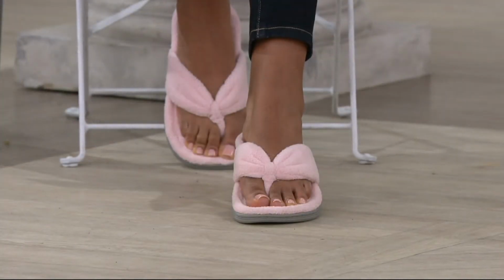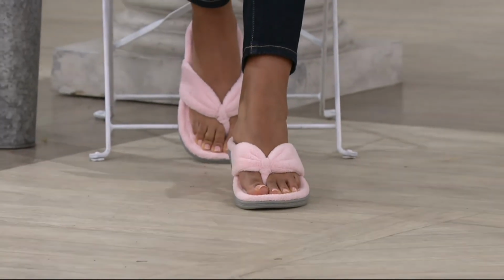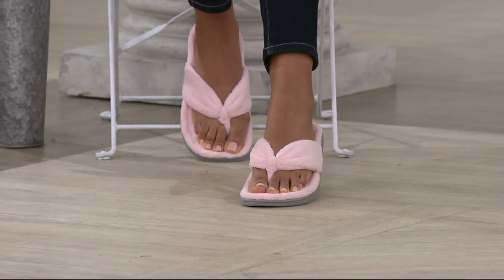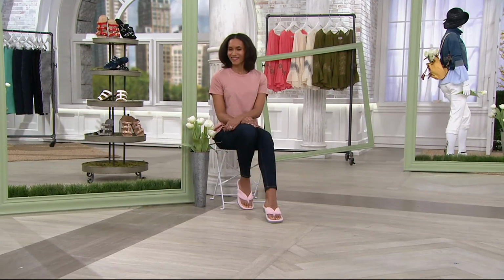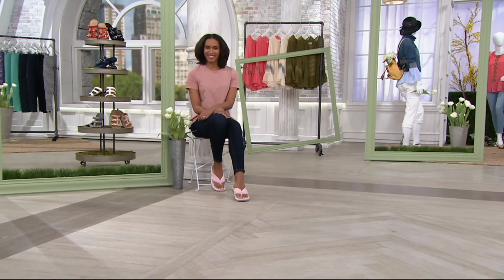So your foot's going to sit into this beautifully, but it just looks so comfortable on the upper as well. Yes. It is just a really beautiful plush style. You slip into this, you've got a spa in your own home. 1,200 orders now placed. The pink is really popular now, getting limited.